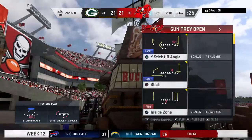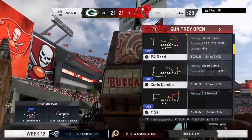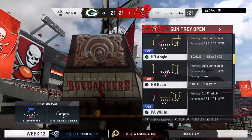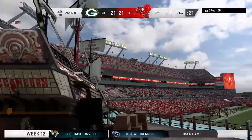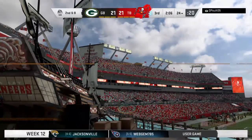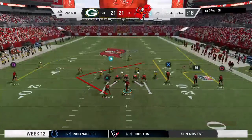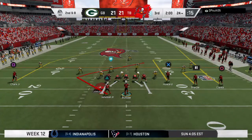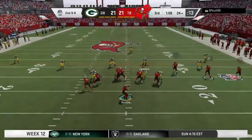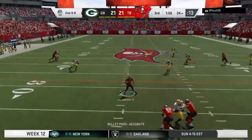If you keep moving laterally, creases tend to develop as the game moves on, and they can run it back inside later. The last run got a couple. Here's 2nd and 8. It's coming across. Here we go. They're going to look to throw.